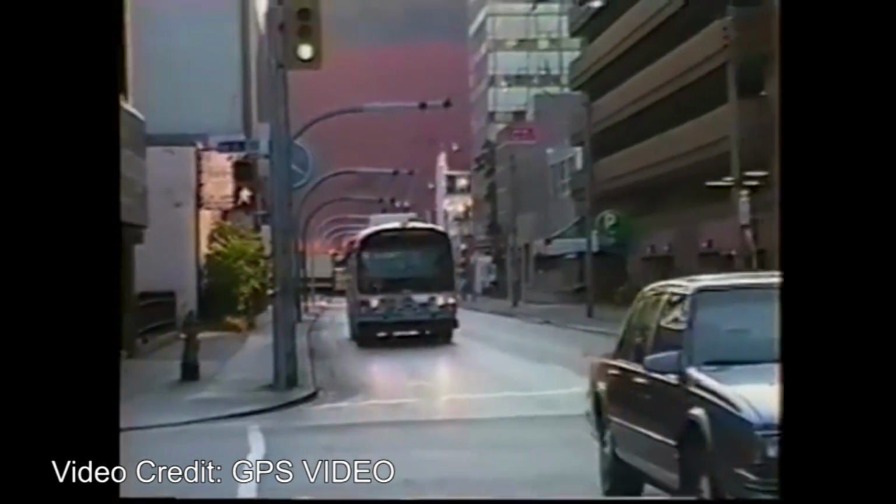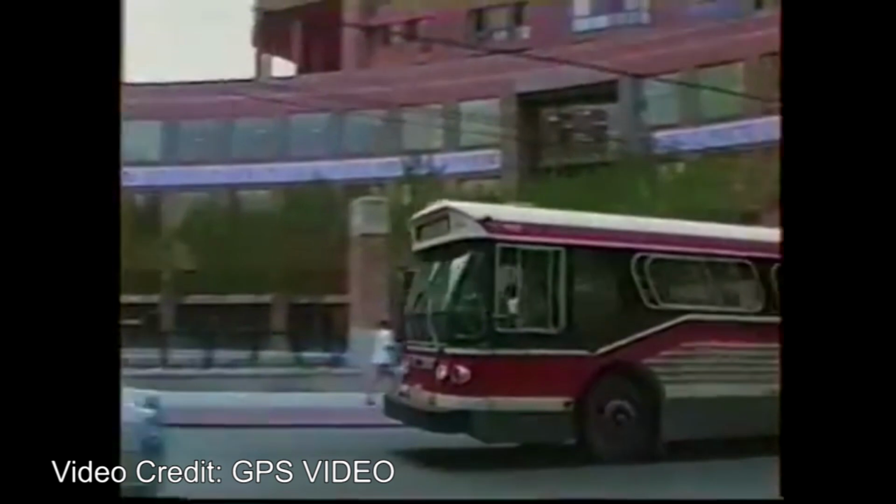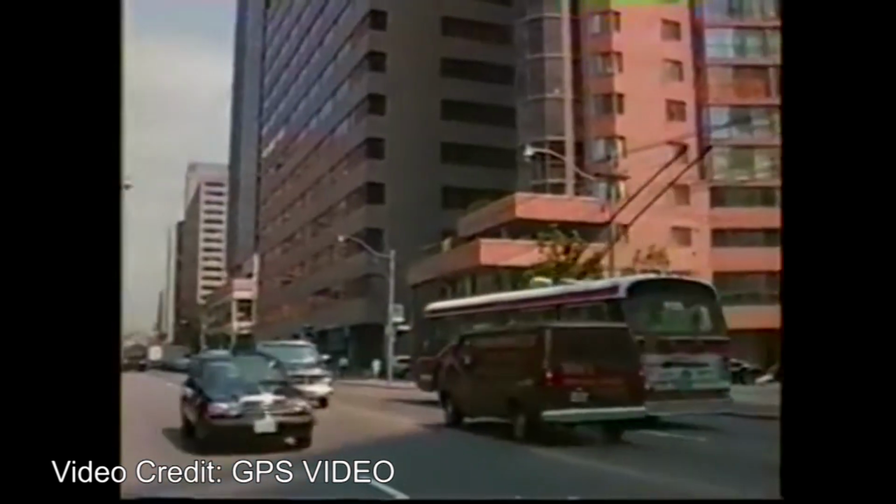The 6 Bay would become the busiest route in the trolley bus network, with 30 buses running the route during rush hours, operating at 1 to 2 minute headways. Due to its high ridership and route, the 6 Bay would also have 5 branch services.